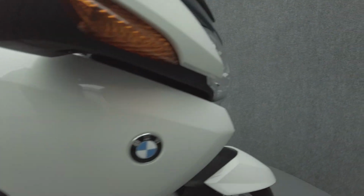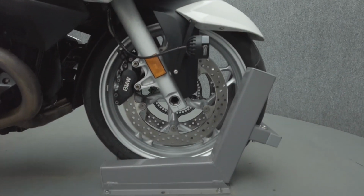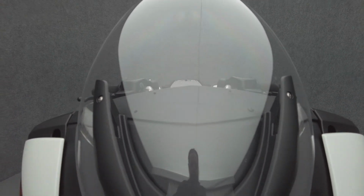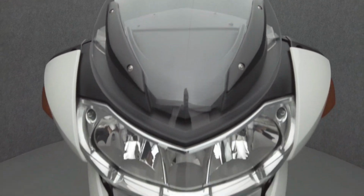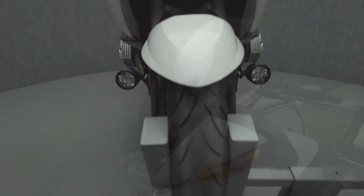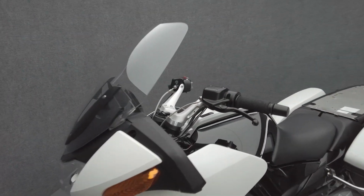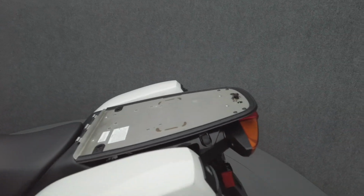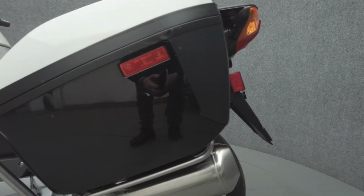The R1200RT delivers impressive performance and rider comfort, offering a dynamic riding experience for long-distance trips or daily commutes. Powered by an 1170cc two-cylinder engine, the R1200RT puts 110 horsepower and 85 foot-pounds of torque through a 6-speed transmission. It offers spacious storage options, weather protection, and modern instrumentation. It has a 33-inch seat height and weighs in at 571 pounds.